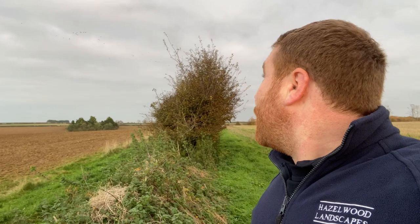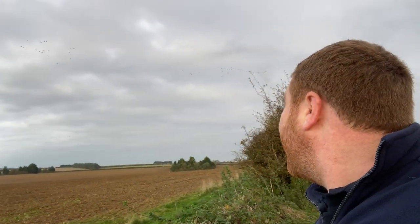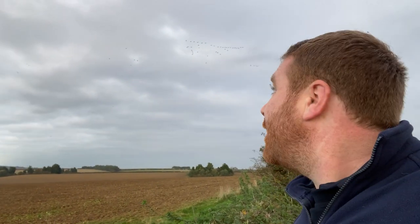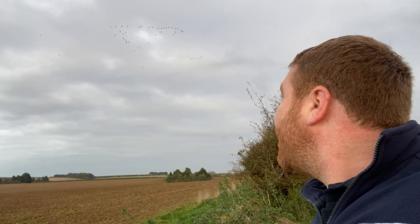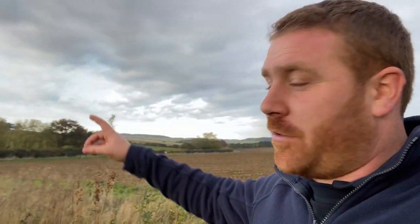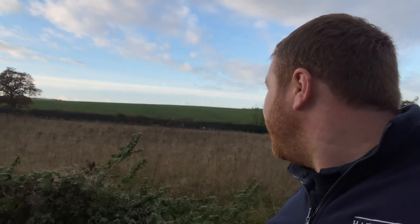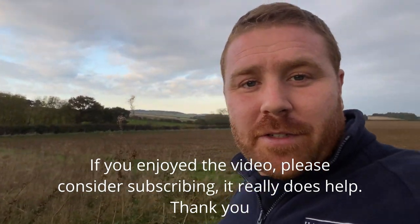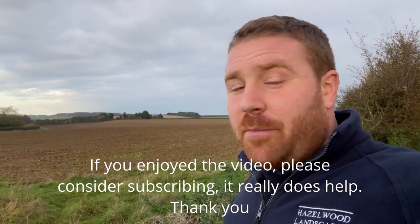But we've got a few more coming back this way. You can probably just make out up there. What a wonderful call. Actually, now a lot of them are sort of circled round, and whether you can see or not, just kind of on the horizon there. Lots of birds going off that way. Loads and loads of fields, obviously, for them here to pick what they want to eat, basically.